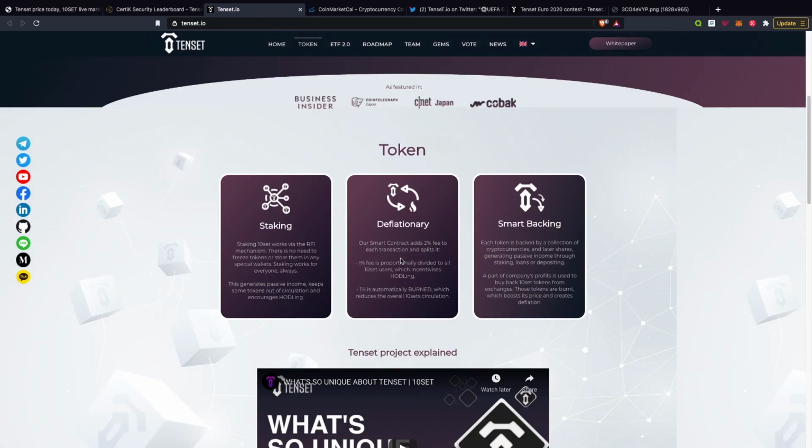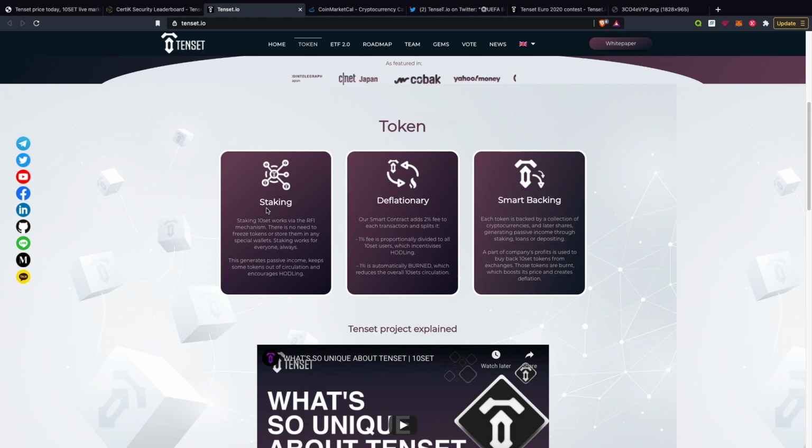So just going over what the token is, as you guys can see, staking Tenset works via the RFI mechanism. There is no need to freeze tokens or store them in any special wallets. Staking works for everyone, always. This generates passive income, keeps some tokens out of circulation and encourages hodling. So this is pretty good as well.